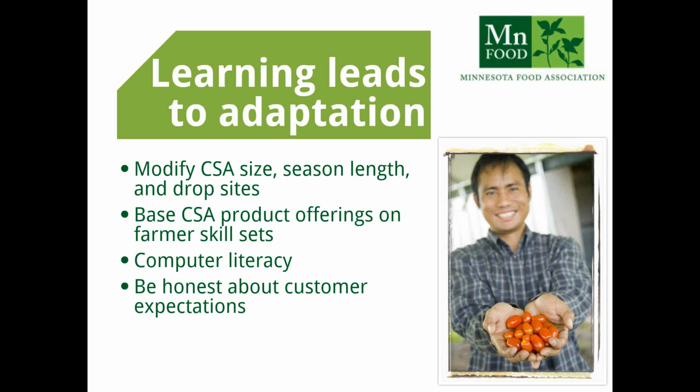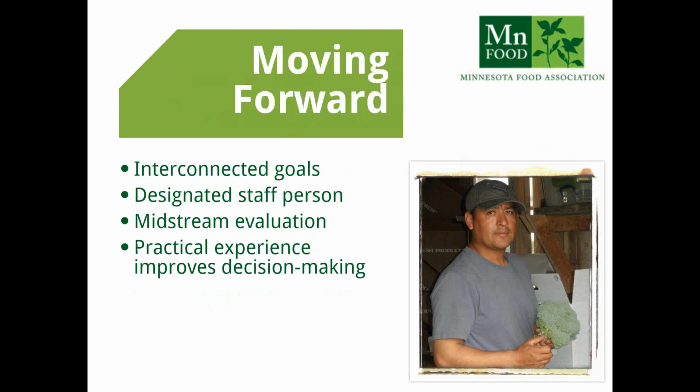And yeah, I think I'd like to go to the next slide. And I'm just going to really wrap this up. We have interconnected goals. That's what I said. The CSA is part of a larger picture.